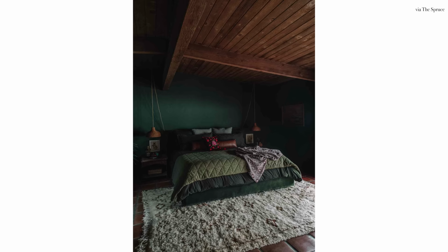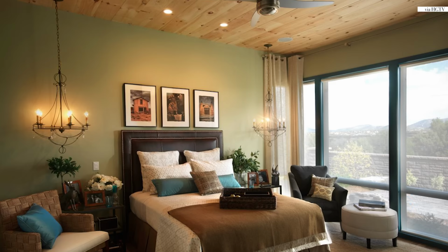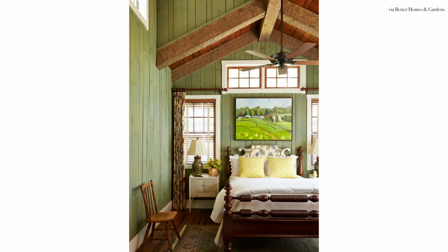I actually love the way green looks with wood paneling. Just think about it. It's almost like stepping into nature, right? You see all these really beautiful tree trunks. They're all brown, and all of this beautiful lush foliage that's kind of surrounding all of that deep, dark wood. This is the total vibe I get from this bedroom.